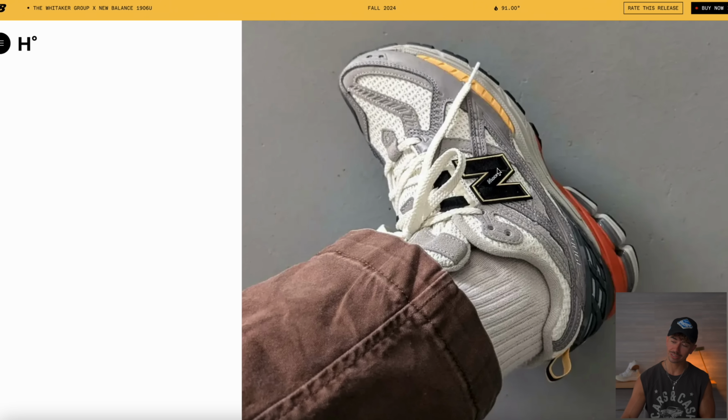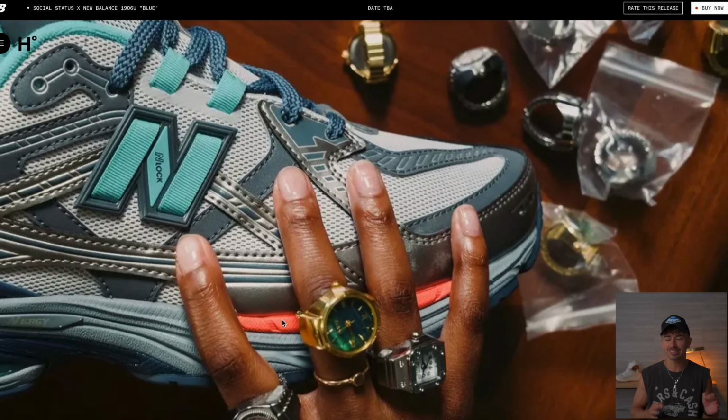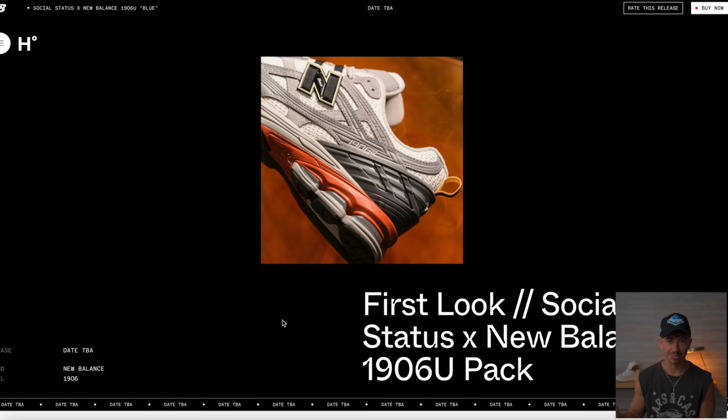There it is on foot. Different type of meshing, which almost looks like some kind of crochet. It's kind of cool. And then we only got a very small glimpse at the second colorway, which is this one. Seems to be somewhat similar, just more teal and blue elements. Again, no release date for this, so we're just gonna have to wait and see. If we get any updates, I'll let you know.